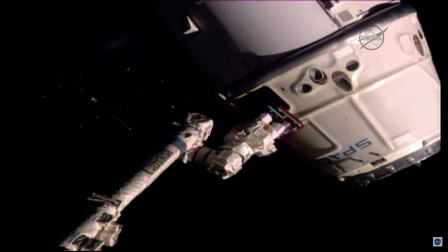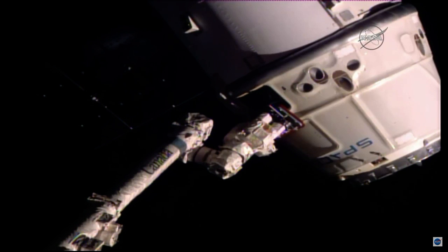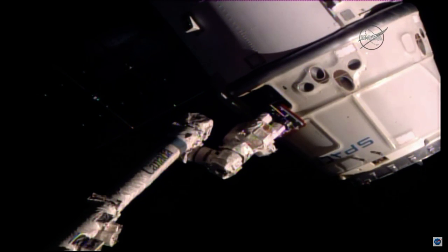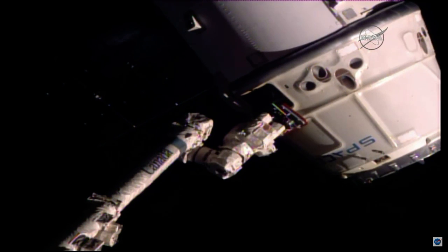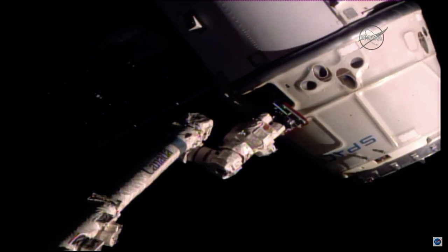And we have release confirmed, and that's snares open, Dragon now free from the robotic arm. That release time 5:11 a.m. Central, 6:11 a.m. Eastern. And at the time of release, station was just about 251 statute miles over the Timor Sea, just north of Australia. Again, that release time 5:11 a.m. Central, 6:11 a.m. Eastern. SpaceX's Dragon now flying free from Canadarm2 and from the International Space Station.